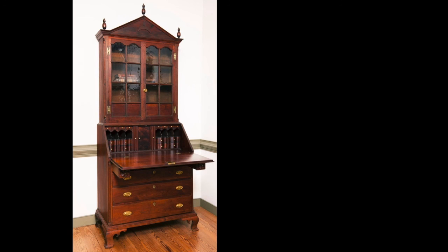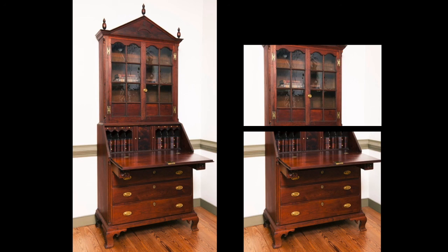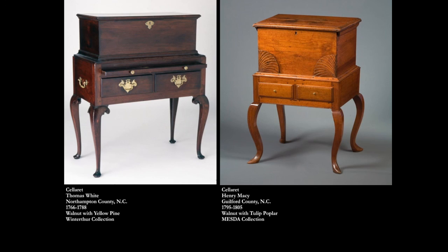Or take a desk and bookcase like this and realize that at the bottom of it is a very Chester County, Pennsylvania desk. But it's topped by a bookcase with these Eastern North Carolina influences, blind panels at the bottom and arch glazed panels at the top, but with that same Piedmont, North Carolina imaginative expressionism to crown the entire statement. Or we can take that cellarette that we can now attribute to Henry Macy and Guilford County and compare it to one in the Winterthur collection that was made by Thomas White. Are they completely alike or are they completely different?